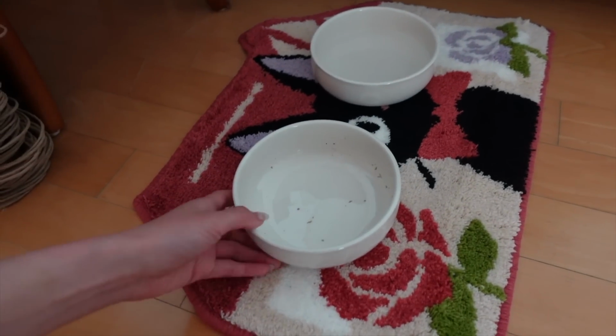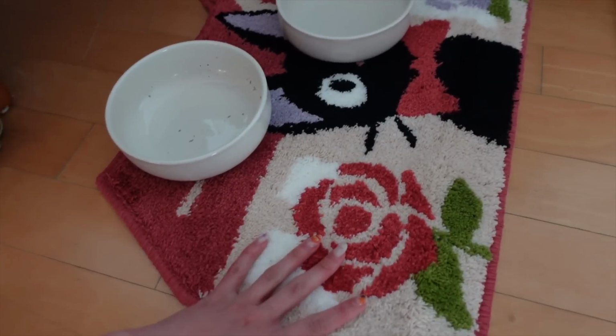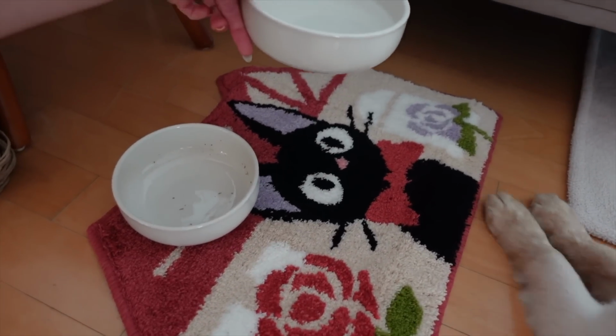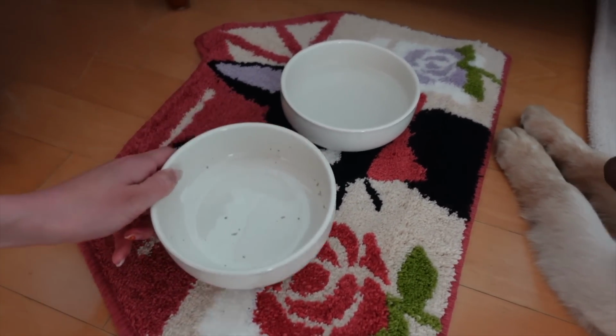So while me and Jimmy were out today, I haven't gotten her new bowls yet, but those are coming. I did get her this mat from a Koriko Cafe. It's a Kiki's Delivery Service themed cafe, and look how cute it is. Me and Jimmy saw it and we're like, oh my god, this is so cute, so we had to get it for her. So she has her own little mat to eat on.